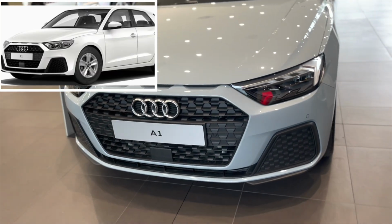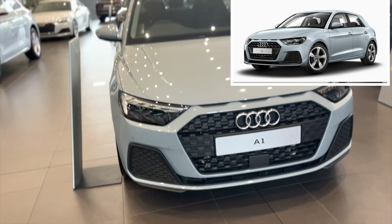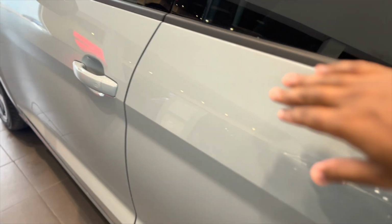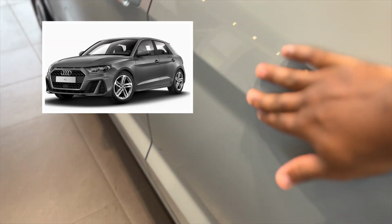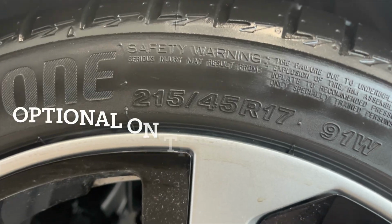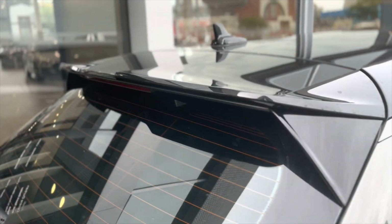There's a standard trim which has nothing special about it. The Advanced line gives you 16-inch alloy wheels on the 30 TFSI and 17-inch alloy wheels on the 35 TFSI. The S-Line trim is standard on the 40 TFSI and you get 16-inch alloy wheels on the 30 TFSI, while 17-inch alloy wheels are only on the 35 and the 40 TFSI. You also get these S-Line exterior bumpers, side skirts, the S-Line roof spoiler and the sport suspension.